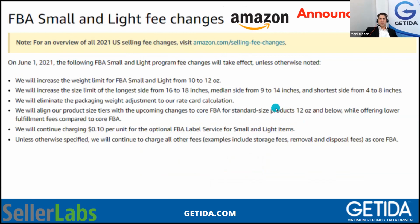Okay, here's the second announcement. FBA small and light fee changes. Okay, once again, June 1st, 2021, Amazon has updated the dimension requirements for ASINs or SKUs to be eligible for entering this FBA Small and Light program. So once again, if you are asking yourself, what is the FBA Small and Light program? I'll introduce you to it really, really quickly.